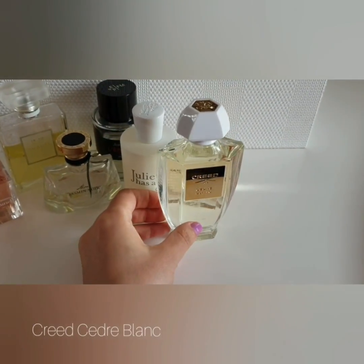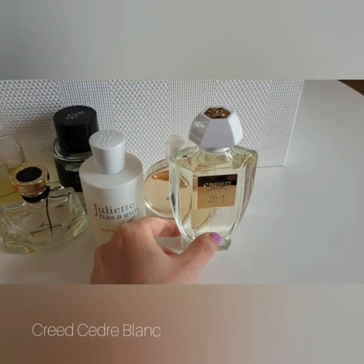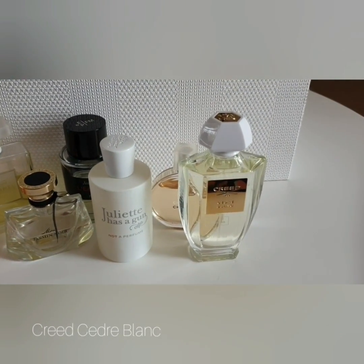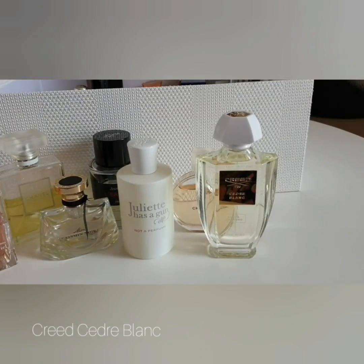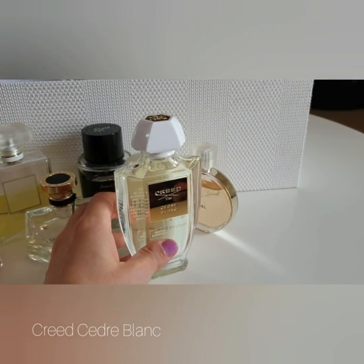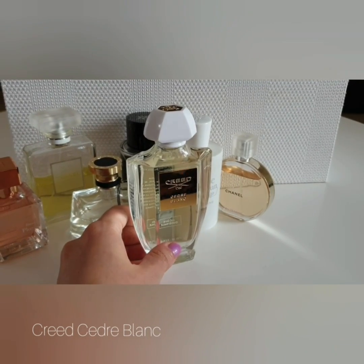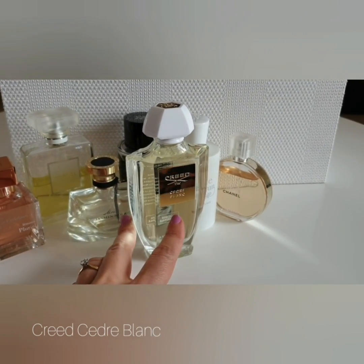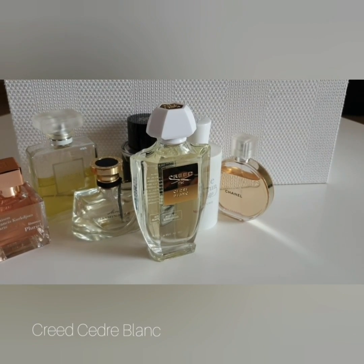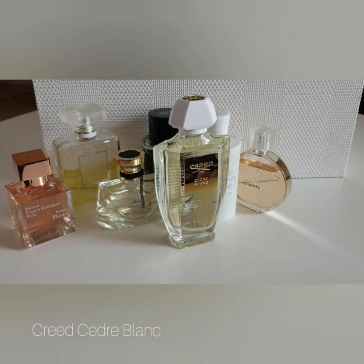This is Creed Cedre Blanc. I love this fragrance myself. It's a citrus, white woods kind of scent. So it's very fresh and fresh spicy, fresh citruses. It's quite musky as well. It's a little bit green, a little bit floral. It's very aromatic, and as I said, it's your white woods rather than dark woods.